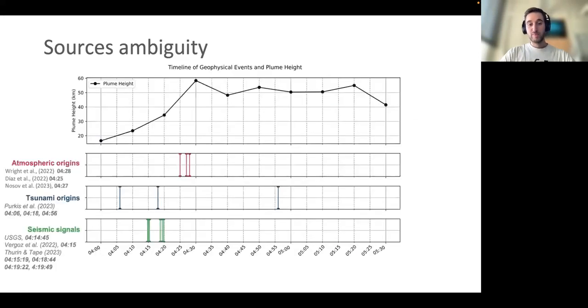Another thing that gets a bit in the way of trying to understand what happened is that it seems that all of the geophysical systems that were triggered this day are a bit decoupled. So here I have the timeline of the plume height, which peaks at almost 58 kilometers. Here we have the origin of the atmospheric signal, the big atmospheric disturbance that I showed you during the introduction. Here we have some origin for tsunamis, at least the regional tsunami that were recorded close to Tonga, and several seismic signals.